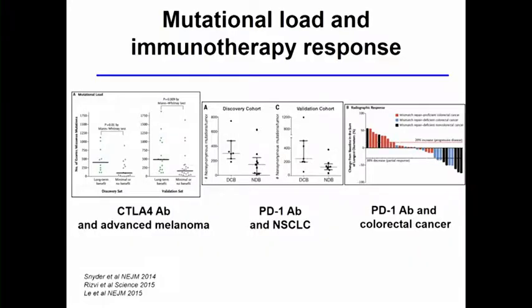Now, this type of approach has been taken by other investigators as well, and by now there's quite a number of elegant studies that have been published asking the question, is mutational load or neoantigen load in fact related to response to immunologic therapy? And I point to a number of publications by colleagues at Memorial who have looked at response to ipilimumab and see that mutational load is associated with response there. Other colleagues in New York have looked at lung cancer, and again, response to PD-1 therapy also seems to be associated with mutational load, and the same for colorectal cancer.